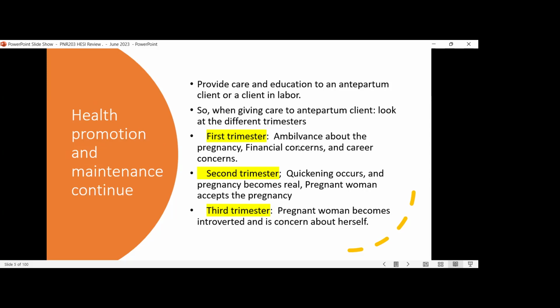So how does the woman feel during the first trimester? She's kind of ambivalent about the pregnancy, right? Not everybody is kind of happy-go-lucky about it, and they could have some therapeutic communication questions on that. And they may have some on financial concerns and even career concerns. And remember the different groups we were talking about. We had the adolescent group, we had the advanced maternal age group, and we had the different groups that have all their unique problems. But we get them through that. They come in and we get them through it.